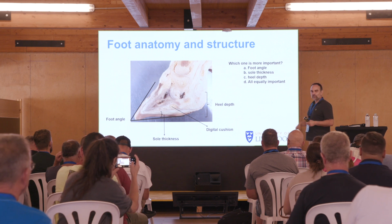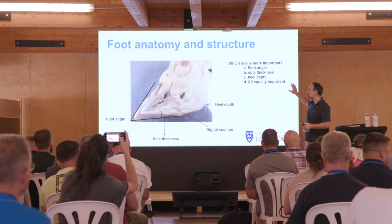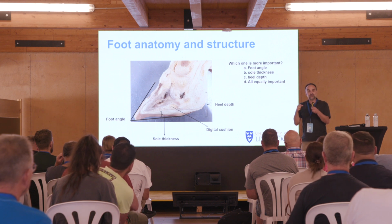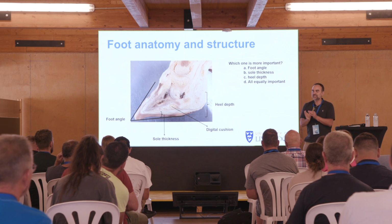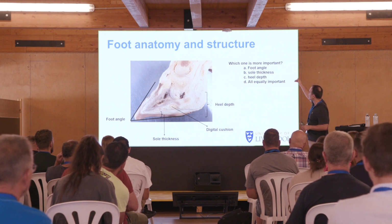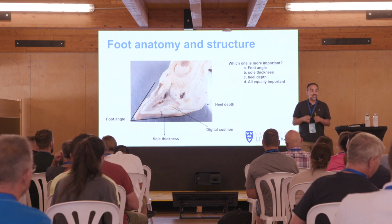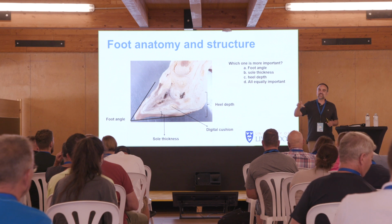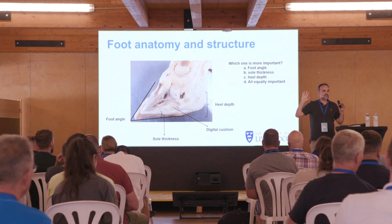I wanted to run a poll, and I failed to make it work, so we can just do it by show of hands. If you don't mind, I have these 4 questions. Which one of these do you think is most important when you're trying to foot trim a cow? To get the foot angle right? We have 4 answers: foot angle, sole thickness, heel depth, or they are all equally important. So who thinks that foot angle is the most important? You can just, no judgment, just show of hands.